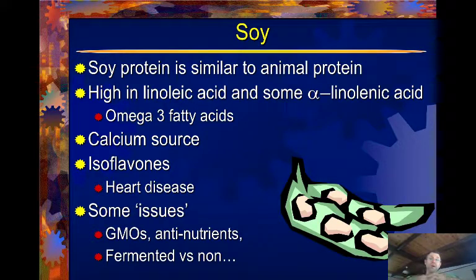And so beans definitely, and nuts, are high in these anti-nutrients. Sometimes we need to treat them either through a cooking process or a soaking process or other ways to eliminate these anti-nutrients. Soaking beans in water does a really good job of getting rid of them.